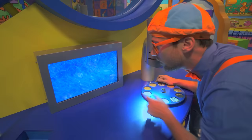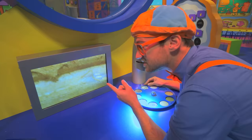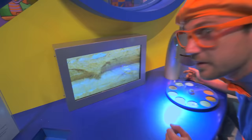Whoa, look at that blue fabric. Looks like there's so much space right there. But when I look at it down here, kind of looks like a t-shirt. Whoa, and then, whoa, look at that. That is cardboard, like a cardboard box. But that's really close. Whoa, pretty cool. Microscopes are so cool. Okay, let's see what else is around here.